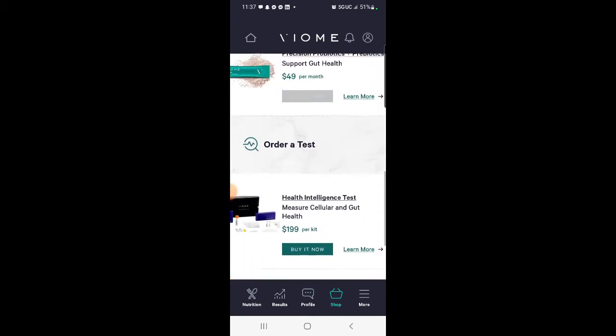So this is the app, pretty user friendly. I like it. These are my supplements that I ordered. A few of the amazing things that Viome says that I need. Some of the minerals I've never even heard of, like slippery elm bark. Slippery elm bark is one of the, I guess, supplements they suggest that I have.